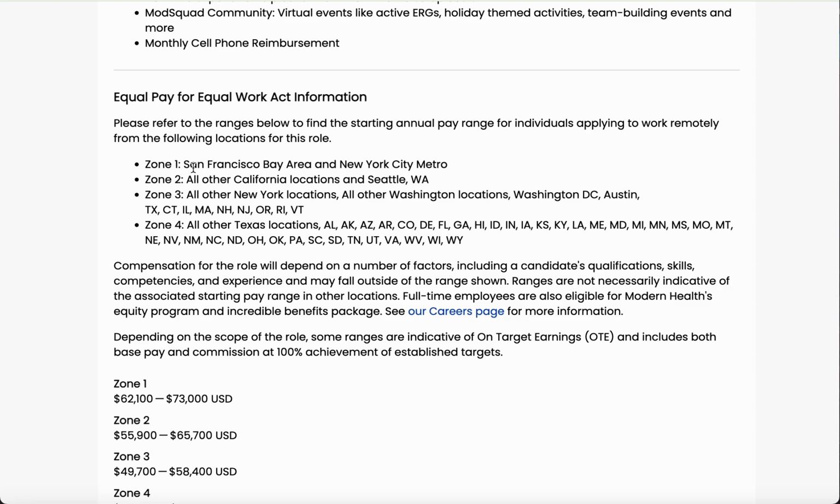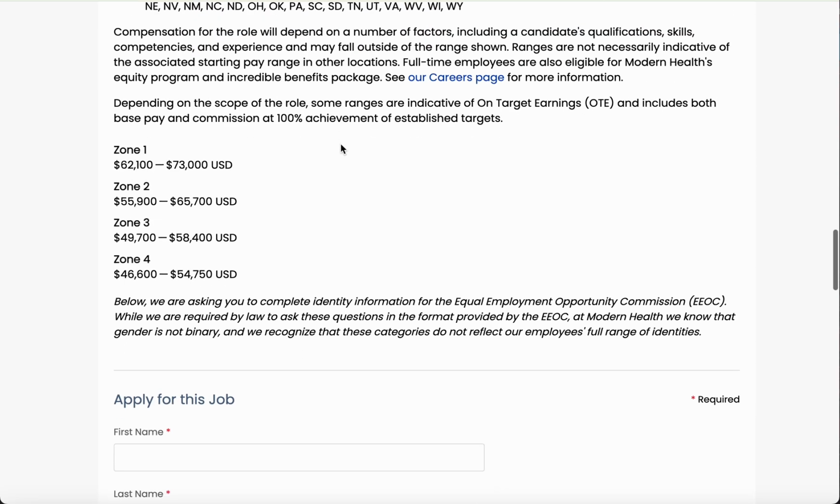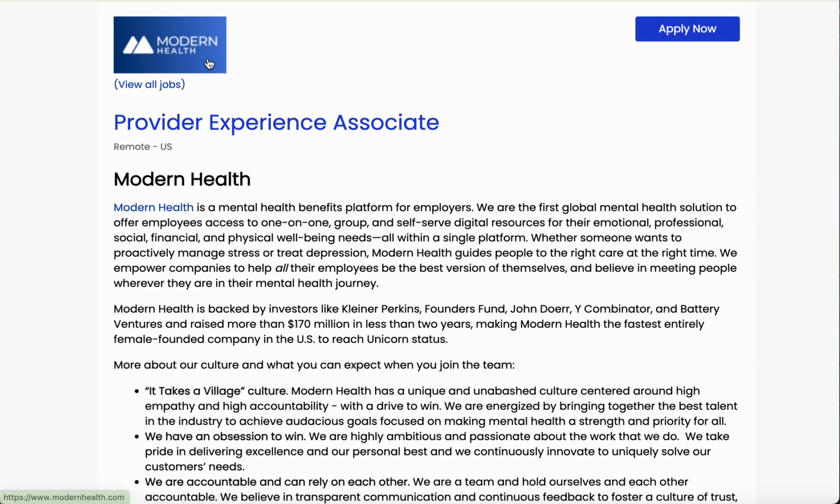So, for instance, if you live in probably the most expensive areas like San Francisco Bay Area or your New York City metro area, you'd be in zone 1, so that is the highest end here of their salary range. And then if, let's say, on the opposite end, if you live in a lot of southern states or any of the states listed here and anywhere in Texas outside of Austin, then you would fall into zone 4. So you'd be in this range here. And then everything else is in the middle. Just look at the listing they have here to see where you fit, okay? And again, this is with the company Modern Health.